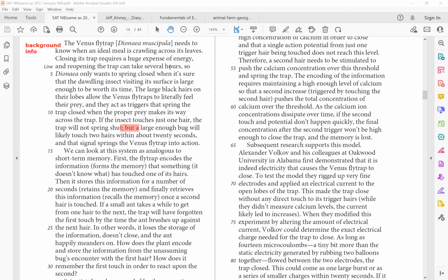We can look at the system as analogous to short-term memory. So what does that mean? Analogy meaning comparison. So why provide this analogy? Usually when scientists provide an analogy comparing things, the purpose is to make things easier to understand for you, right? So you might not understand how the Venus flytrap works, but most people understand what short-term memory is. So how is it like short-term memory?